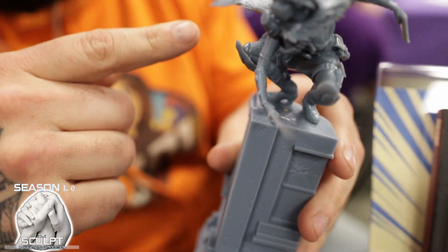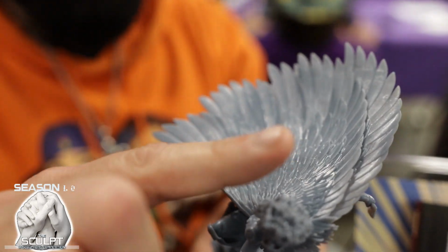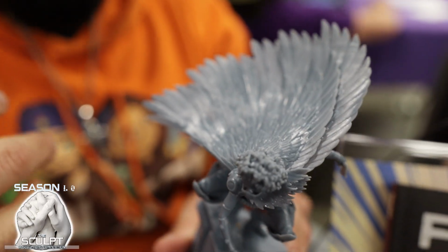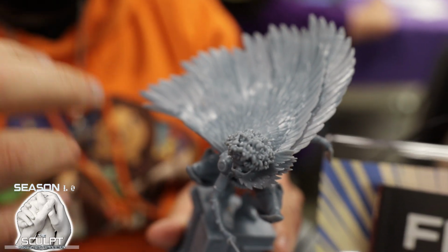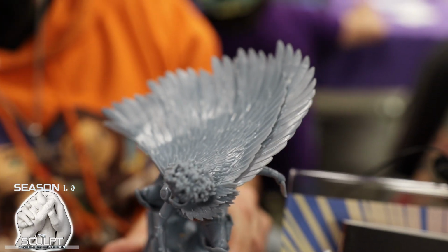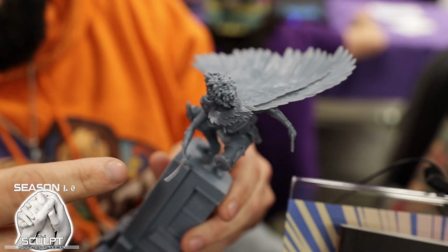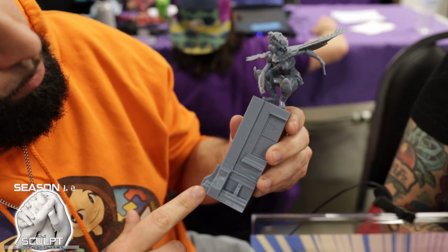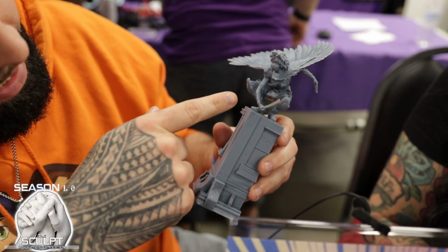Now going back up to the character here, you're gonna see the wings again, the cape of the wings here, kind of in motion, right? We're talking about a stationary product here, but it does show motion with the cape of feathers. And again, she's crouched over here on this rooftop. And again, like she was saying, all the details.